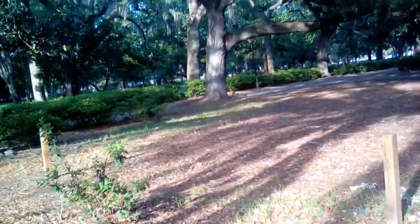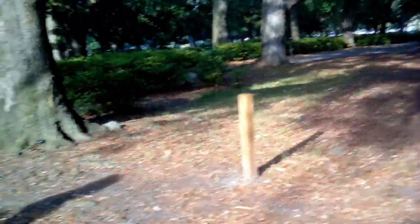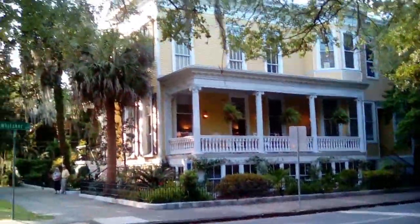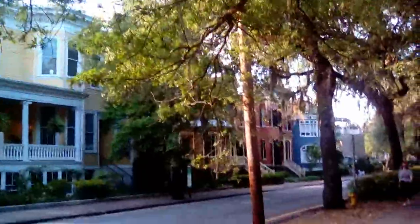And if you're a movie buff, I'm going to show you a house that you see in a lot of movies. Unfortunately, someone is sitting on the porch. I can't see it. And this house is in a lot of movies. Beautiful. Airy.